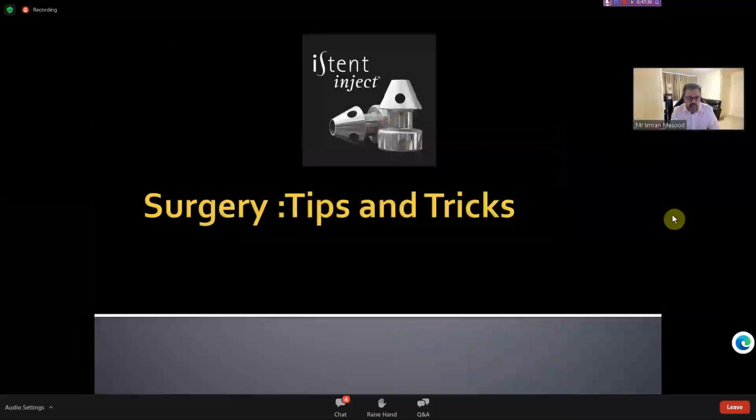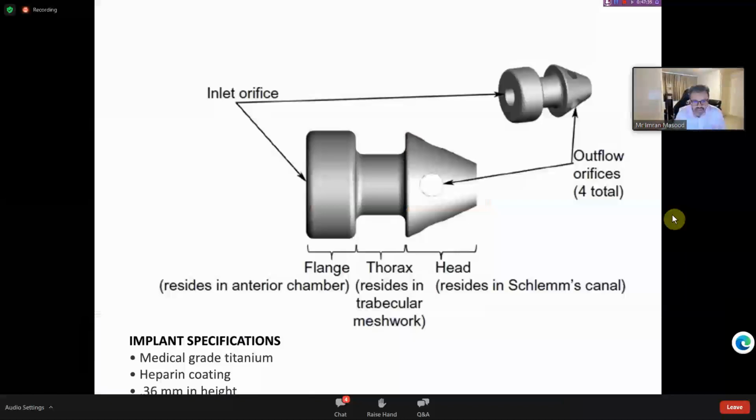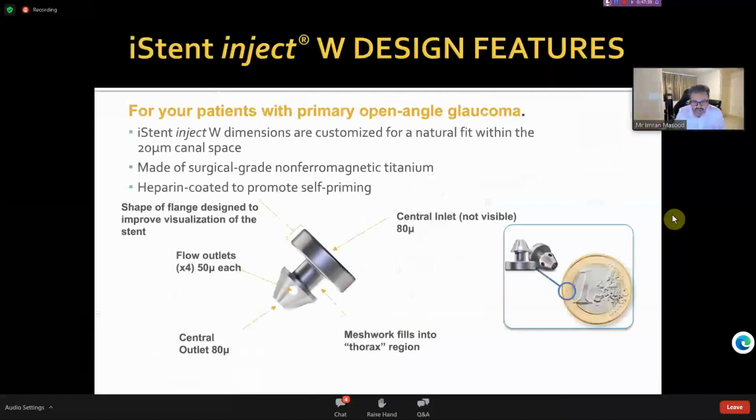So I'm going to move on to talking about some of the surgical pearls and give you some of the tips and tricks that I've learned over the years. This is the original iStent Inject. This is the iStent Inject W, which Niven has already shown you. The advantage of the iStent Inject W is that with this wider flange, over-implantation is less likely. It's not unlikely, but it's less likely.